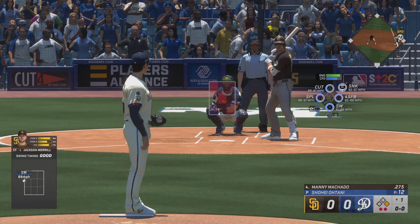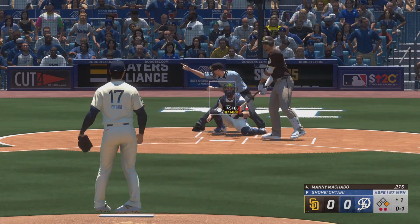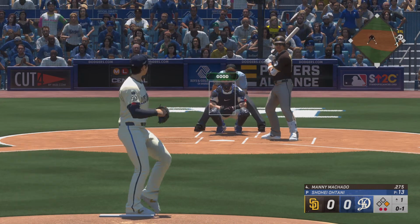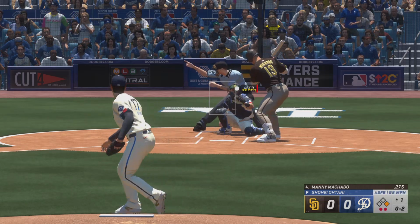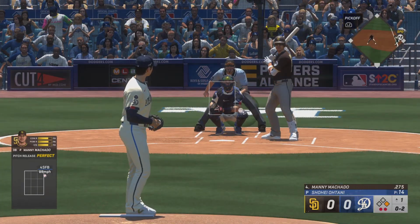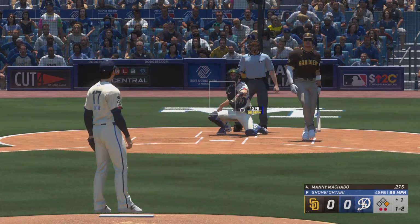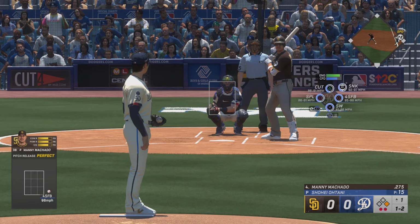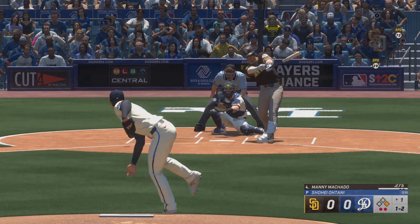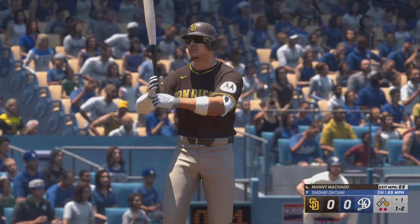Here's Manny Machado now. 0-1. Fastball on the inside corner for a strike. Out there on the mound, he's setting the tone early with the fastball. 98 miles per hour up on the scoreboard. Two outs. Keeps the at-bat going with a foul ball. That wasn't an easy pitch to hit.